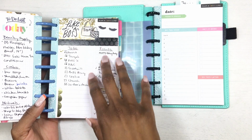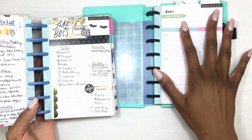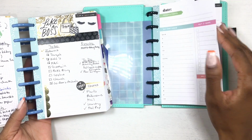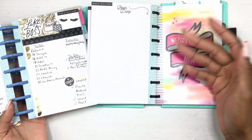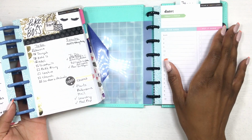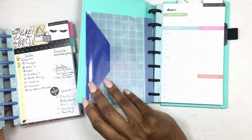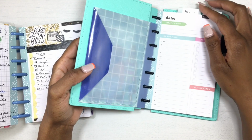So I would decorate it, write down anything I didn't get done for the week, and then pop it in here, and this would be a quick pull-out reference while I'm going from place to place on the weekends. But like I said, I wasn't using it. So I've actually just retired this one.